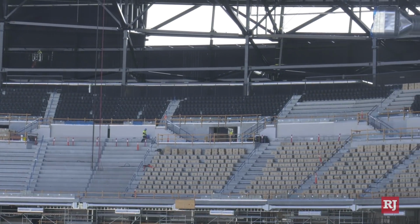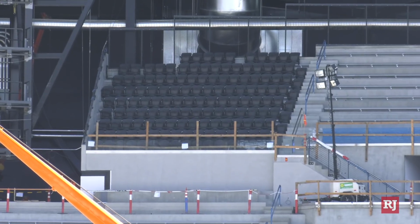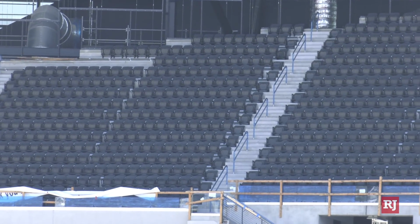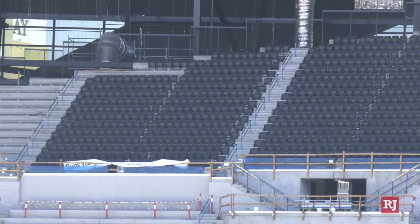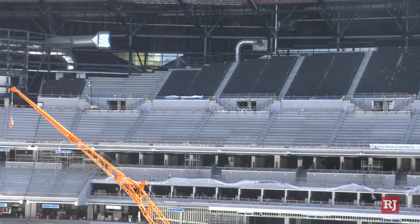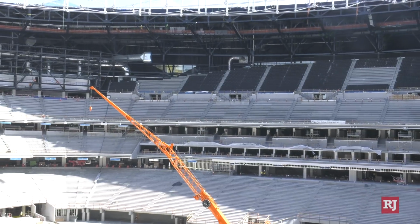And then you'll be able to see these seats going in little by little. When we went through there were several rows that were already completed. Some of them, the black seats were out, and some of them are still in their cardboard boxes, but they at least put them in place.